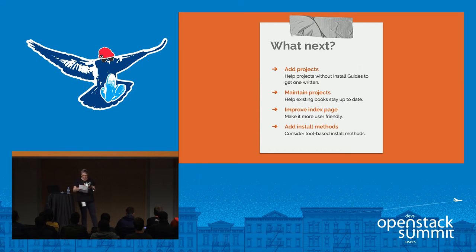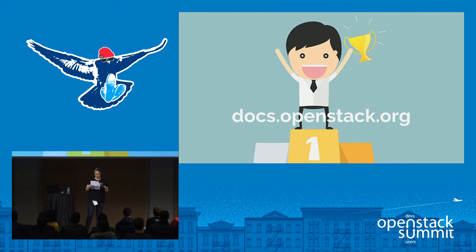It's also why we changed the name from install guide to install tutorial, because we understand that if you're installing things by hand, you're probably not doing that for a production system. You're doing it because you're trying to learn about what OpenStack is. In summary, if you work on a project and you want an install guide, that is now a thing you can do. If you are a user looking for install information, that is now much easier for you to find, and everybody wins.